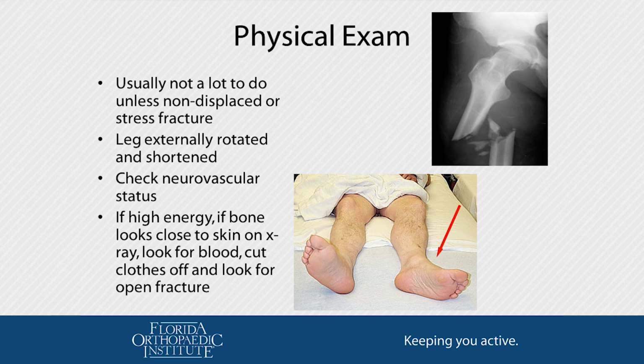Physical exam. So if you come to the ER, you see this at home, your one leg is up with a little bit of rotation, and your other leg is out with a lot of external rotation, that's a hip fracture until somebody else tells you differently, okay? So either get a ride to the hospital or call 911 and get there, because when you externally rotate like this, the ball and the femur aren't intact anymore.